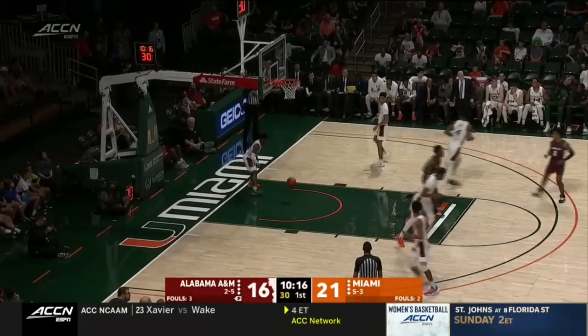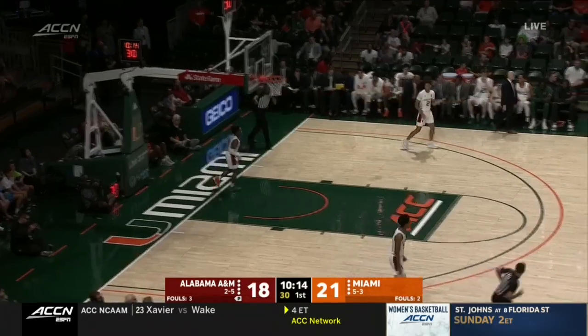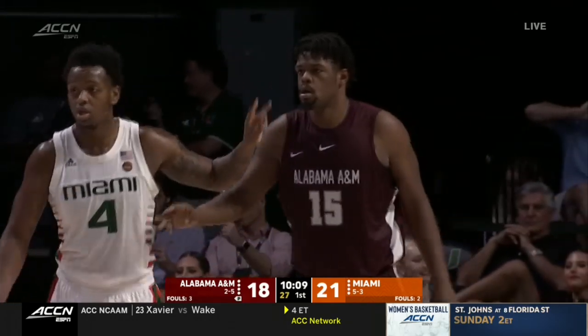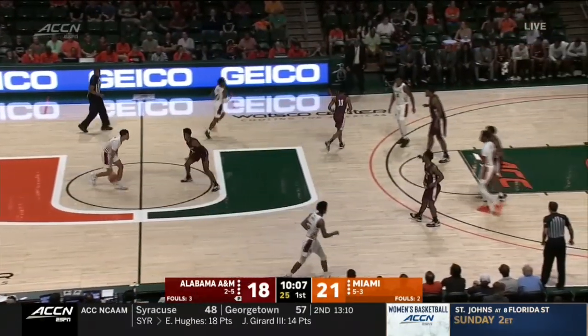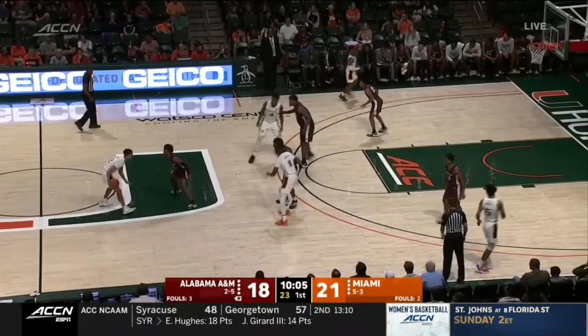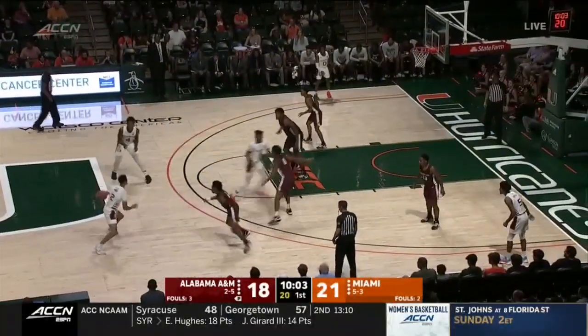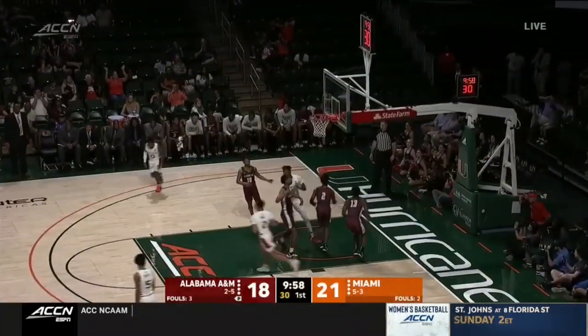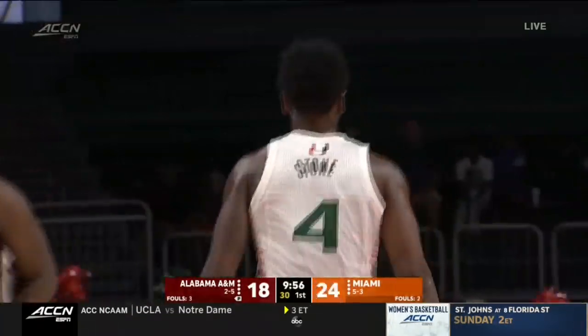Look at big EJ Williams, 6'10", 275, freshman out of Middletown, Ohio, gets his first bucket. He came into this program weighing 322 and has lost a ton of weight in just the early part of his young career here. And you could see he's got the talent to match. There's Stone with an answer.